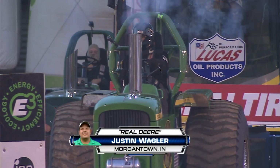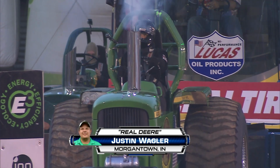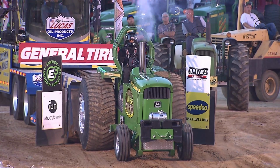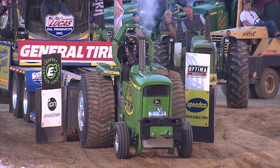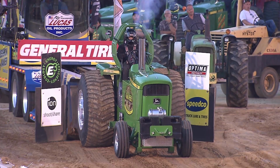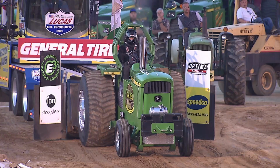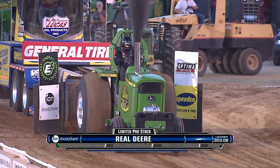And that gets us to our final tractor in the category. It's called the Real Deer. Justin Wagler behind the wheel. He was our test puller, so he does have a feel for the track. However, we are way later in the night, and these conditions could have changed for him.